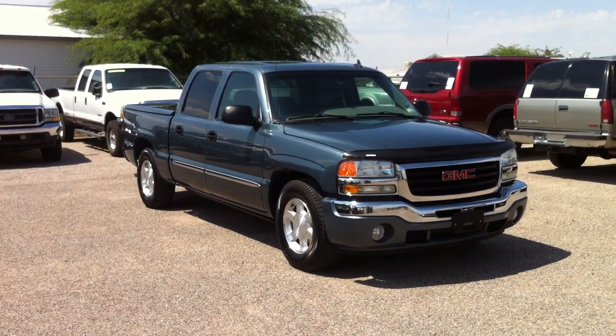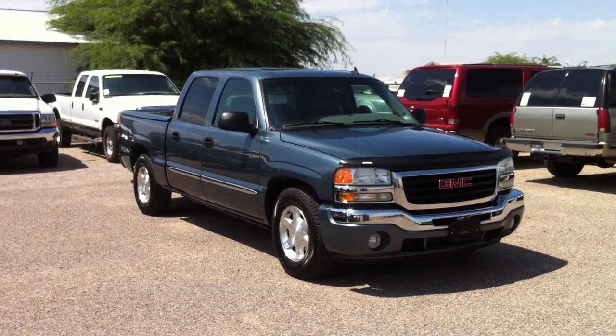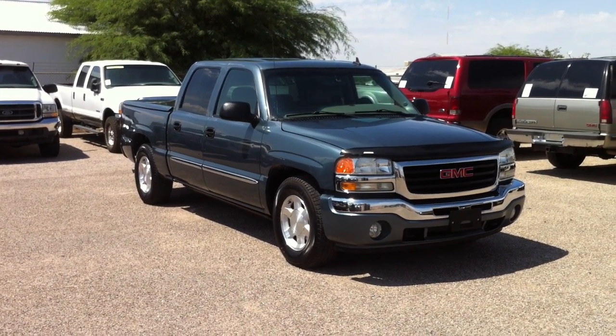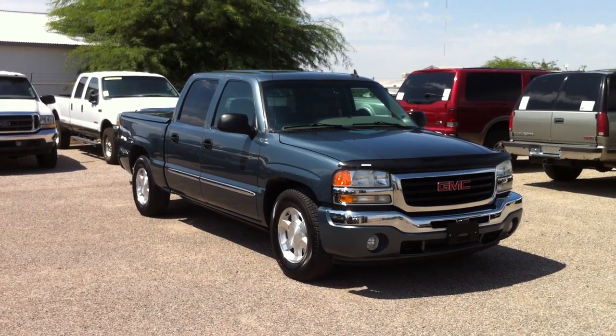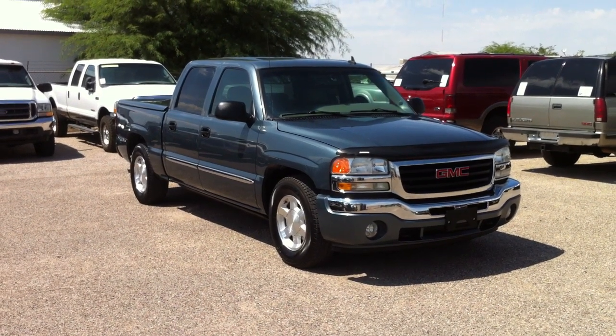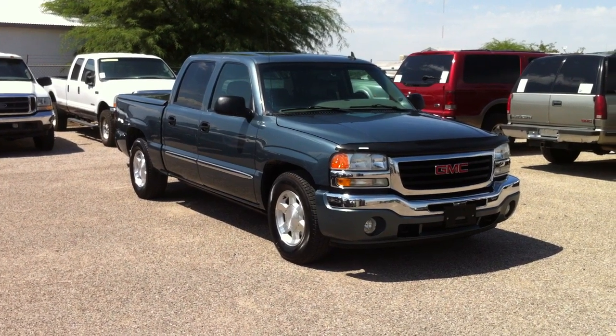We're selling this truck. It is a 2005 GMC Sierra 1500. It is two-wheel drive, 5.3-liter V8. It's an SLT, which means leather. Really nice truck. 50,000 actual miles. It was a theft recovery. We purchased directly from an insurance company in Van Nuys, California.